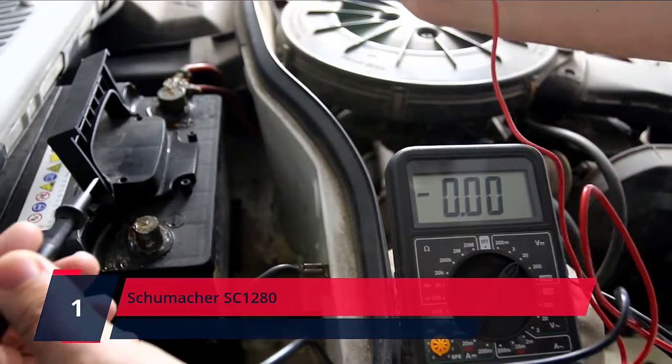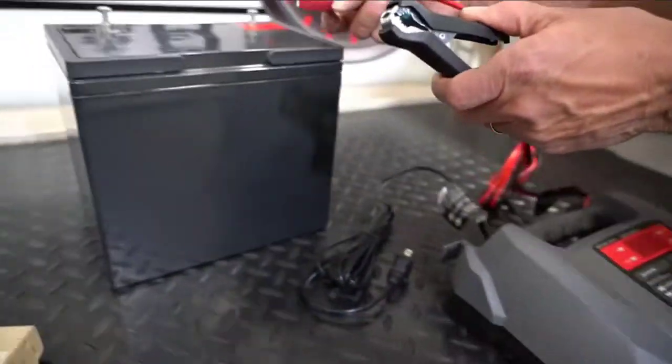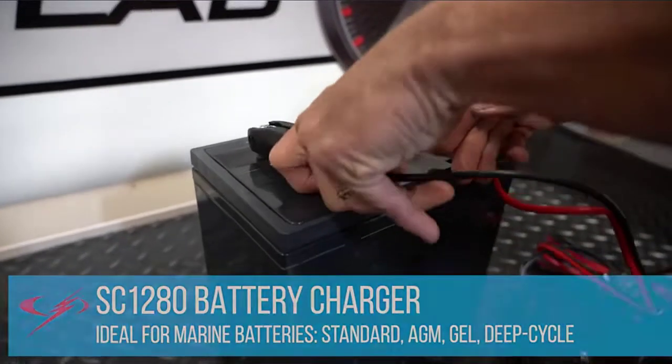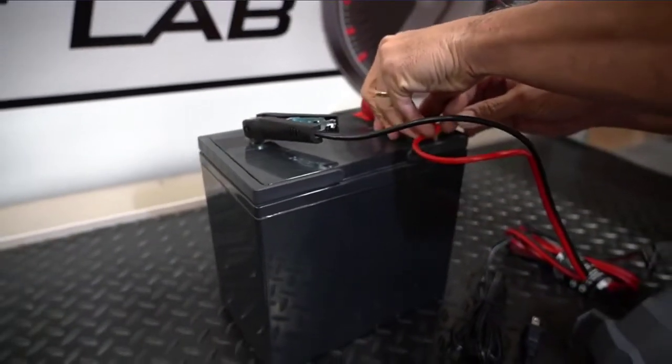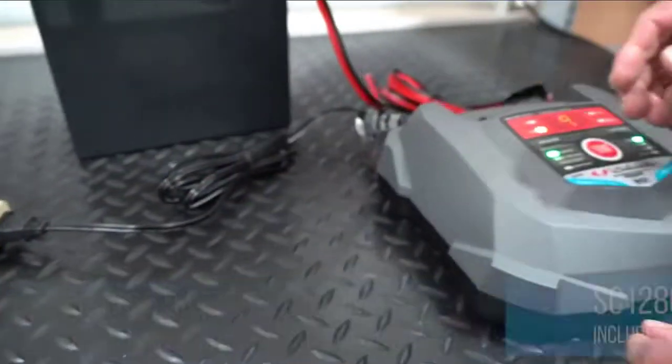Number 1. Schumacher SC1280. The Schumacher SC1280 battery charger and maintainer is a great option for automotive and marine batteries. The microprocessor automatically adjusts the amperage rate with multi-stage charging to extend battery life.